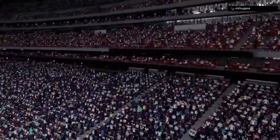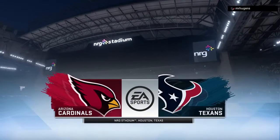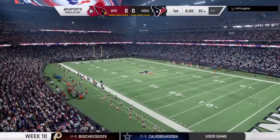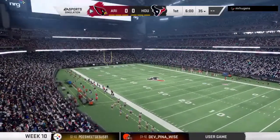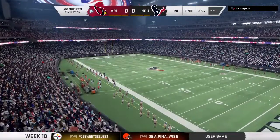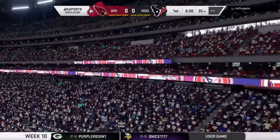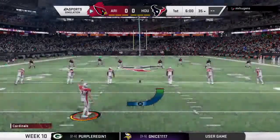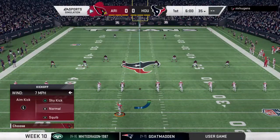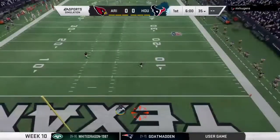All right, Coach, we are pleased as always to be bringing you coverage of the National Football League on EA Sports. The scene a few moments ago, here it is. It's unlike any other in sport as both teams made their way out of the tunnel. These folks are fired up as their guys are ready to do battle between the Arizona Cardinals and the Houston Texans. And we are underway from NRG Stadium in Houston.